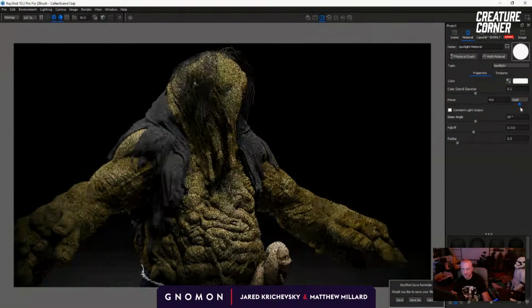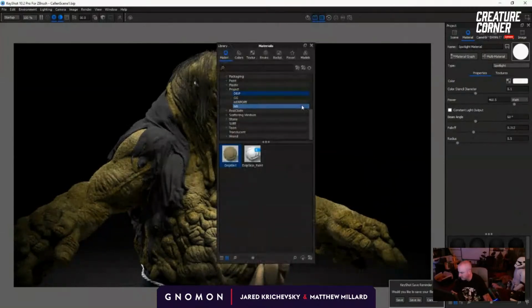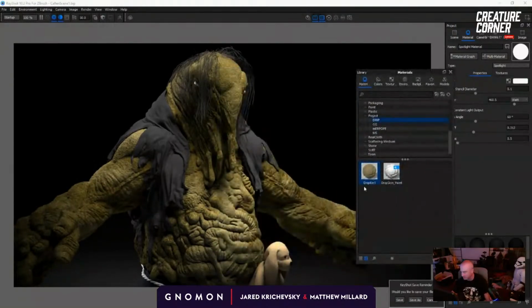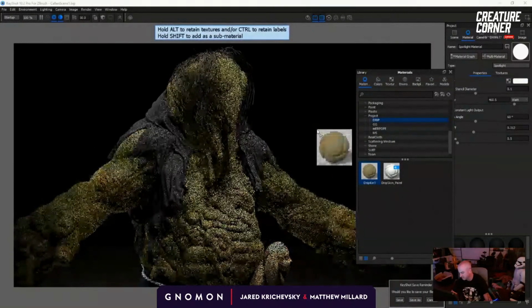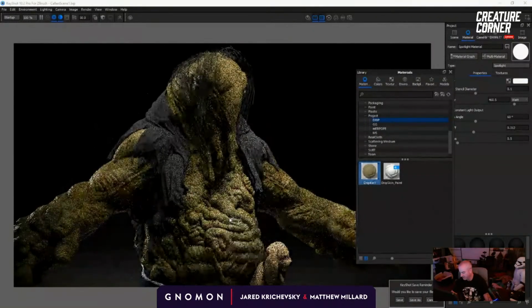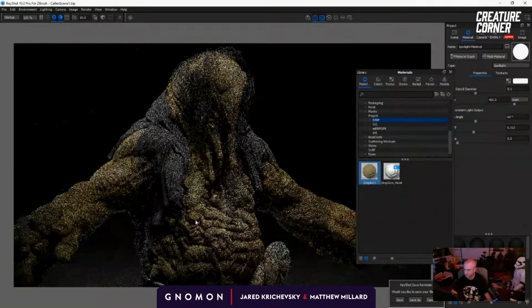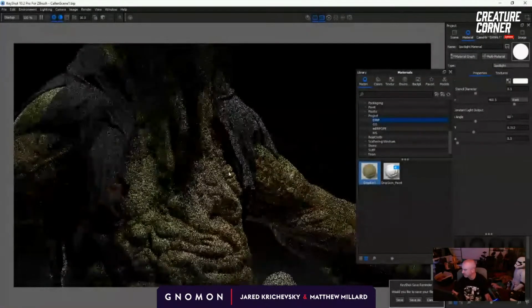So we can read everything that's going on. And then I have a texture that I made for him, just a skin material that can be used with poly paint. And I just have to drag that on. There we go. So now I know what he would look like with the skin material on him.